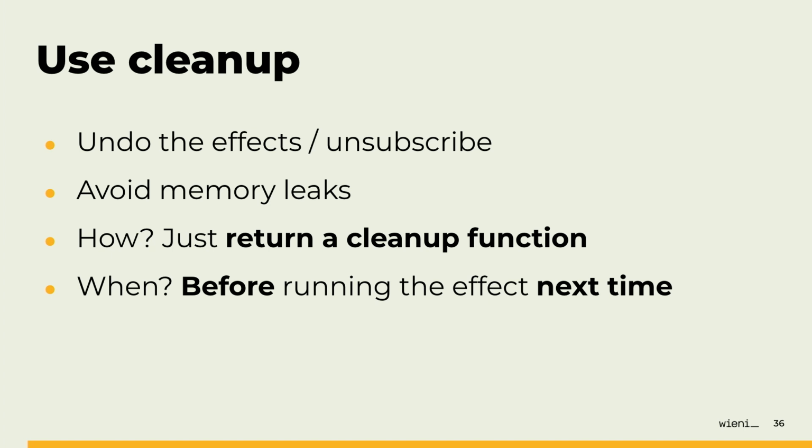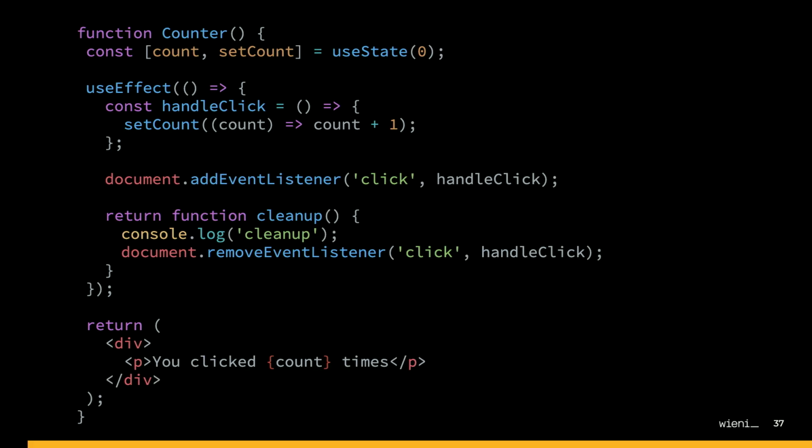So if we have an effect that updates every time you click, and we return a cleanup function, it will also clean up every time we click. So let's look at an example. Here we have a handle click where we update our count by 1, and we have added that click listener in our effect. And we return a cleanup function that removes the effect when it's not needed.